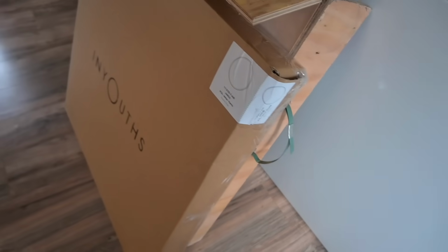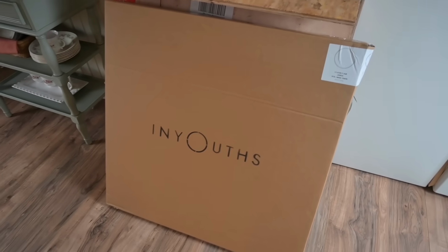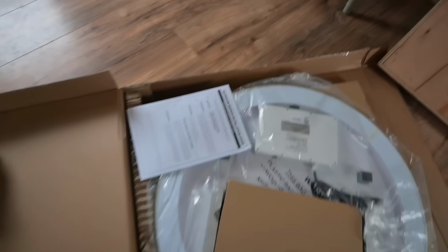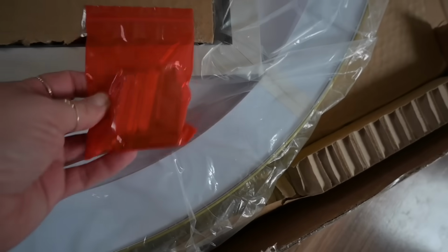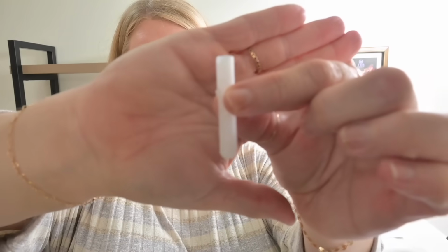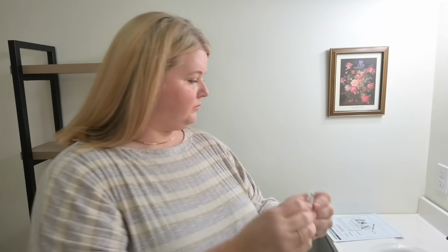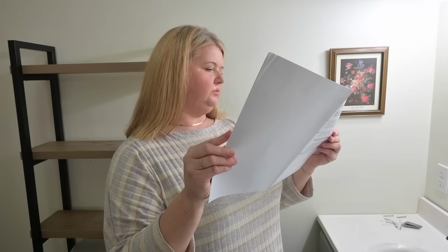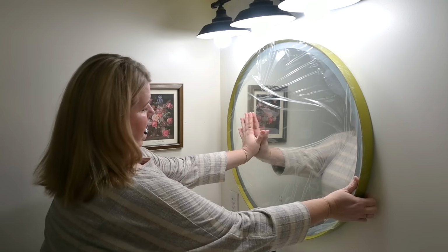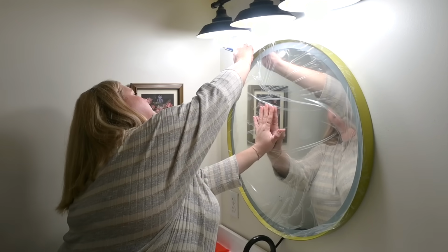I first of all want to say how well everything came packaged with mirrors. You just never know. But it was shipped inside of a wooden box, and then inside the wooden box it was, as you can see, very well packaged inside of a normal box. It did include a handy installation guide along with the hardware that I needed to hang it. The hardware included was these little, I don't know what you call these things, but there were also drywall screws and anchors, and I'm just going to look over this little installation guide really quick. It was very simple, nothing complicated. I was able to hang this mirror all on my own.